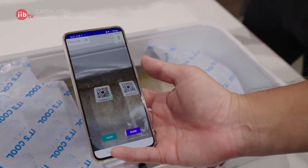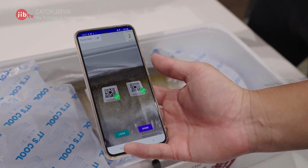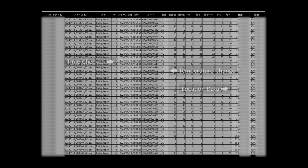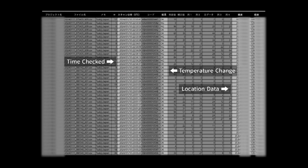This is the original smartphone app for reading the labels. It can read multiple labels at once, uploading individual location, time checked, and any temperature status change to a server.